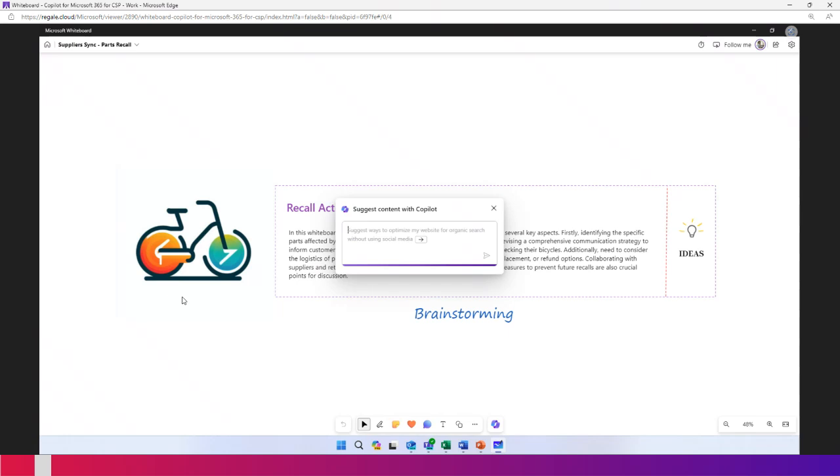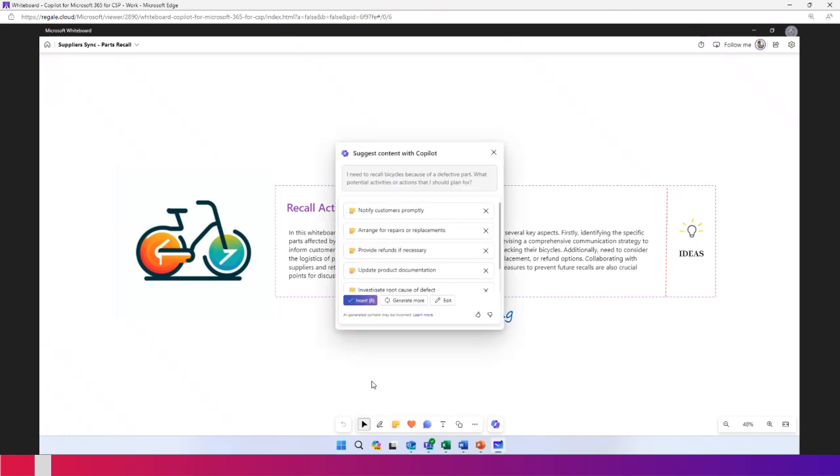He doesn't have to think about names of whiteboard features or special languages. So what we'll do is we'll suggest content and we'll select the text box to type. And he mentions he needs to recall the bikes because of the affected part. What activities or actions should he plan for? Let's select send. Copilot offers some suggested activities to get him started. And Lee can remove any activity or insert these activities.